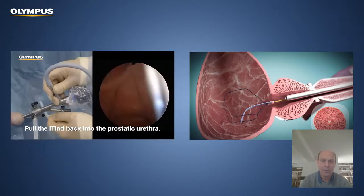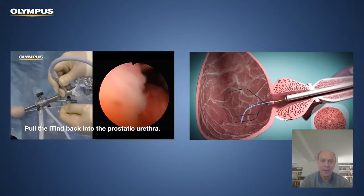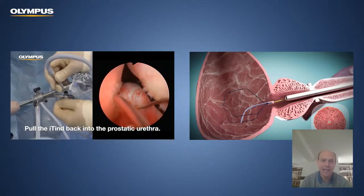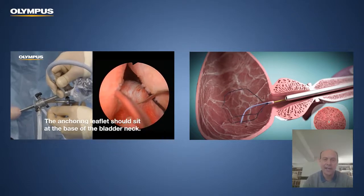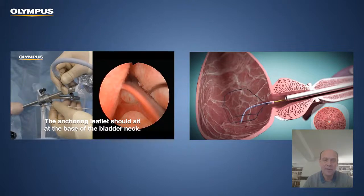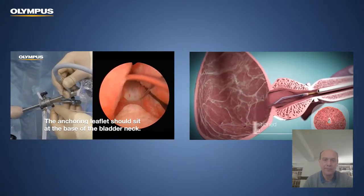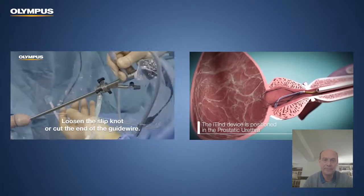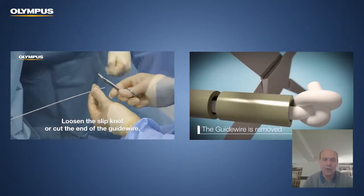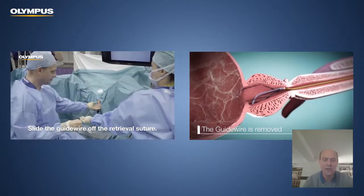It is important to make sure that one has done this properly to ensure good positioning and that there will be no migration of the device during the treatment period. And we can see here the anchoring leaflet slip over the bladder neck into a good position. Once the surgeon is happy with that, the cystoscope is simply removed. One then either loosens the slip knot or cuts the end of the guide wire, which allows it to be slipped over the retrieval suture.